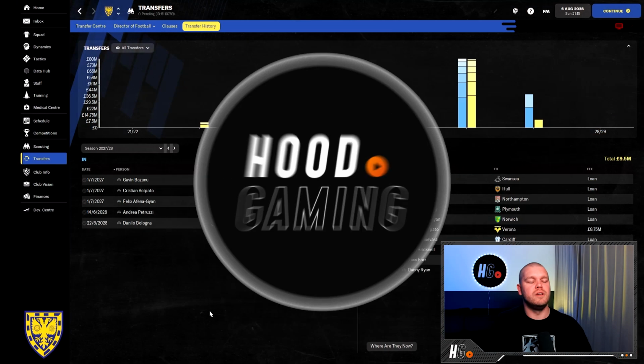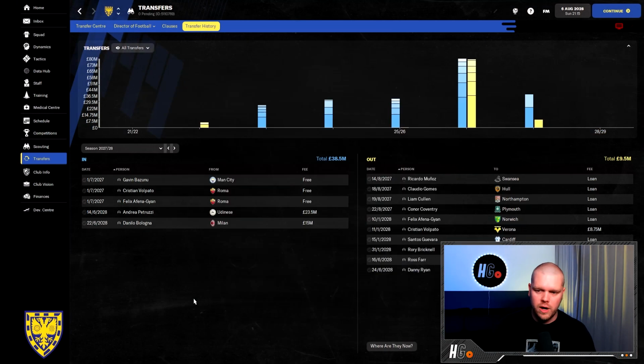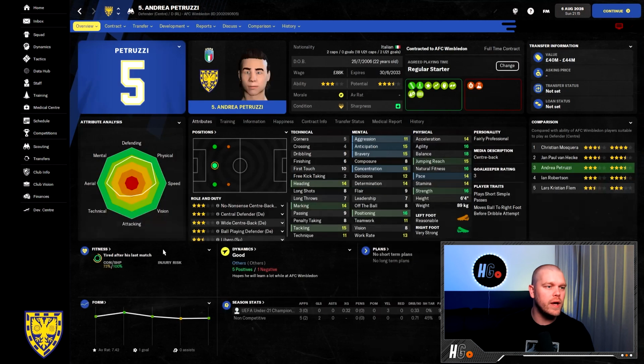Transfer update coming up. We've got 30 odd million to spend again. Let's go find some exceptional new gens. We are full of them, and we've signed another couple here. Andrea Petruzzi comes in from Udinese. Now look at the physicals on this guy. 6'4", 16 strength, 15 jumping reach, 18 balance. This guy looks phenomenal. He's got 2 caps for Italy already. Yes, okay, he's kind of limited in terms of his technical abilities, but I think he looks brilliant.